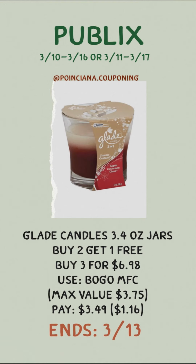These Glade candles, the 3.4-ounce jars, are going to be buy two, get one free. So buy three of them for $6.98. Use the buy one, get one free manufacturer coupon. It does expire on the 13th. And pay $3.49 or $1.16 each.